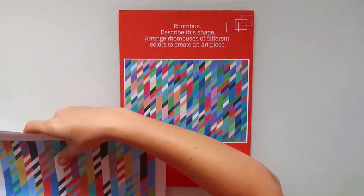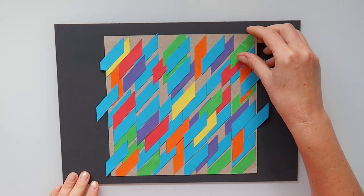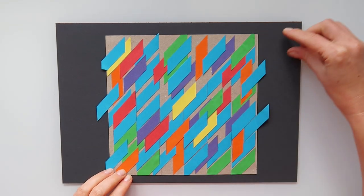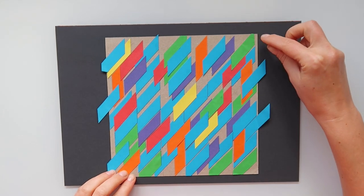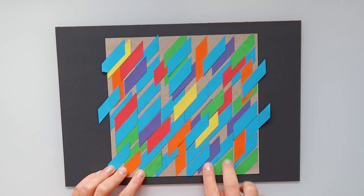So first you need to prepare your background. So remember that the background has to have a contrasting color. So the background has to be different than the colors you're going to stick on it. This is one of the works I did in the past. You can see the rhombuses are lined up diagonally, but they also create stripes like that.